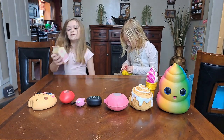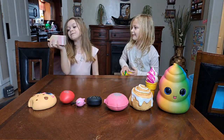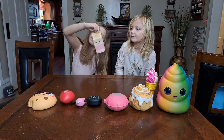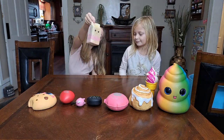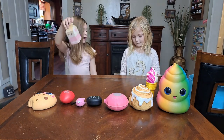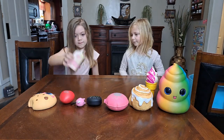Okay. Next, we have a cute little milk carton. It also has been loved. It has a cute little heart and another one on the other side. A cute little face on both sides and a little rip on the top, but that's okay. Here it is.